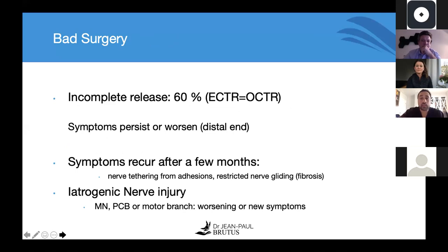In that case, the symptoms persist obviously, or they can even get worse. The reason they get worse is that the compression of the nerve is more focal than when the whole transverse carpal ligament was putting pressure on the nerve. So now it's basically almost only the distal end of the ligament that's pinching the nerve. You have more pressure there and the symptoms are actually worse after surgery than before, which is not something that anybody likes.